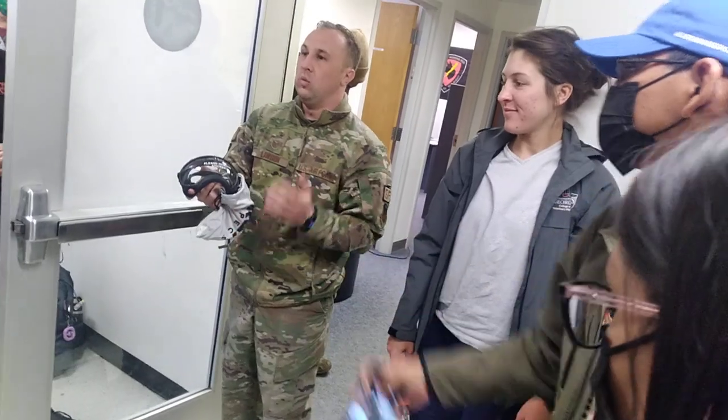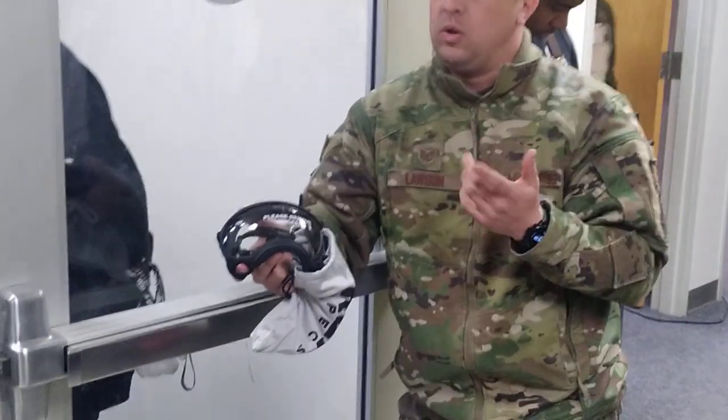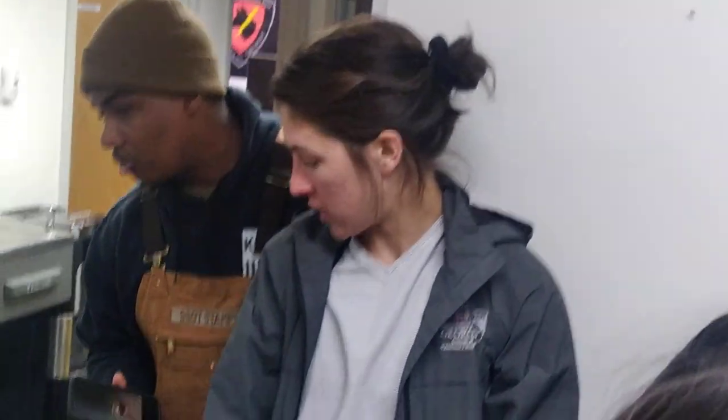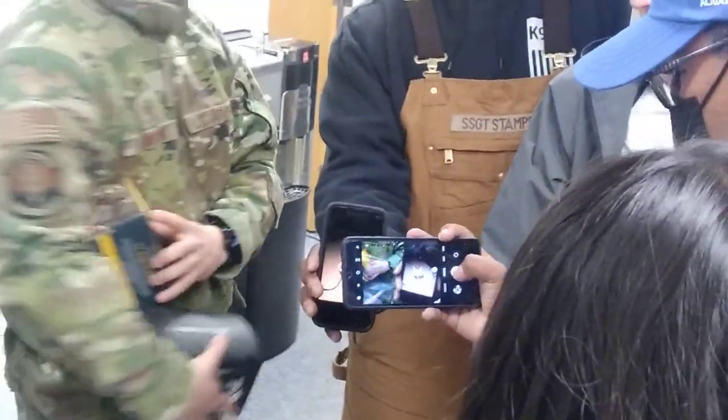We use these a lot here, especially with the high grass, to protect their eyes, so we don't want anything getting in their eyes and causing damage. It's important on aircraft too, when they're going onto a helicopter, the rotor wash is really dusty and terrible. I was deployed last year, and it was really windy, so the wind and sand, it really helped his eyes out.